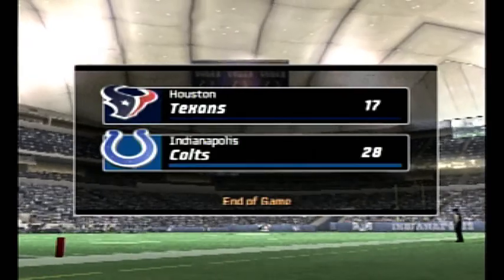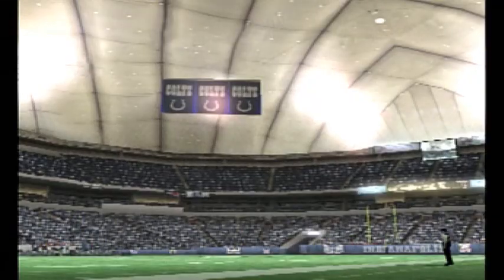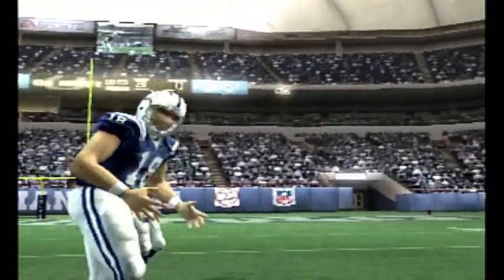We've come to the end of this one, and the score is 28-17. This is Al Michaels with John Madden saying goodbye for EA Sports.